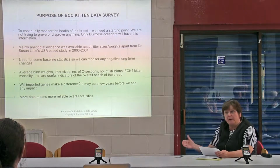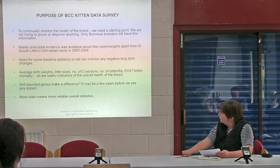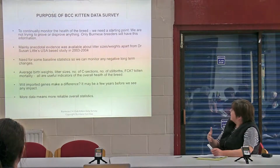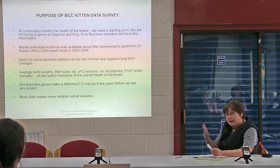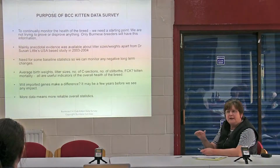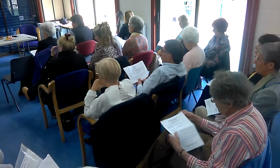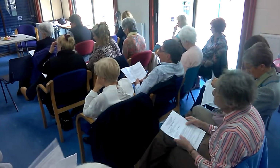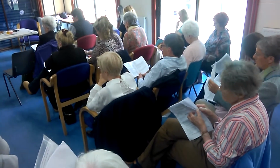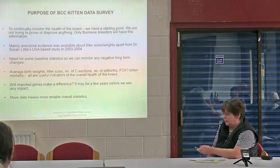We can see, are we going up, are we going down, are we remaining steady? Also, where we've got imported genes and outcrosses, we'll see if it starts to make a difference in the statistics that we've got. If we start to see a downward trend in important levels like litter sizes, or an upward trend in C-sections, or a dramatic change in the number of stillbirths, we can start to have a look and perhaps consult with our veterinary advisors as to whether we need to take some action.